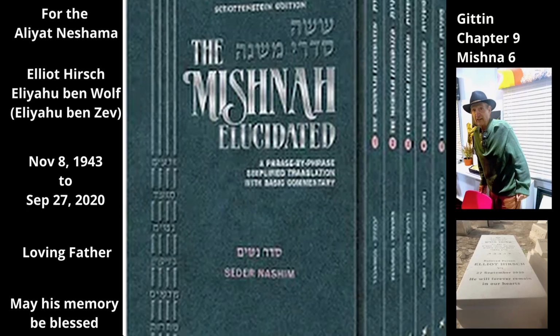Chapter 9, Mishnah 6. The Mishnah discusses a case involving two Gittin written side by side on the same paper. A scribe wrote two Gittin next to each other side by side on the same paper, and the signatures of two Hebrew-speaking witnesses appear under them in Hebrew, which is written from right to left, and their signatures stretch from underneath this get on the right to underneath that get on the left, giving the impression that they were signing the get on the right.